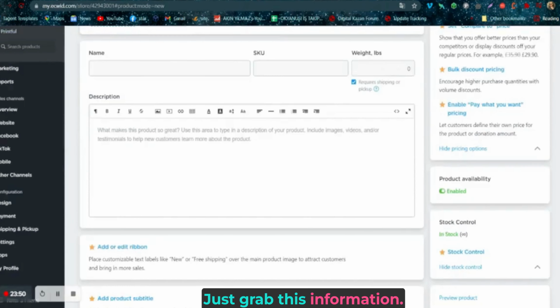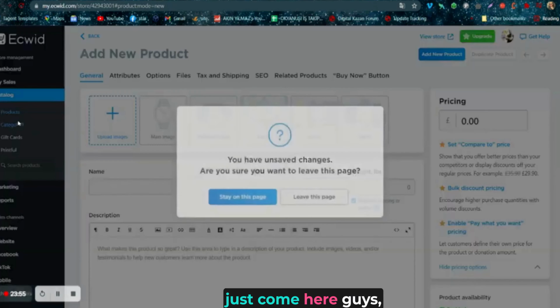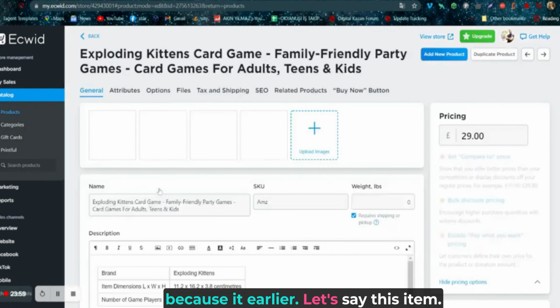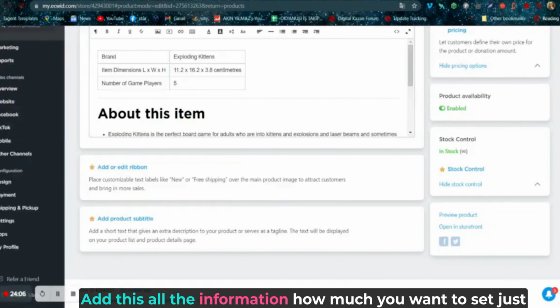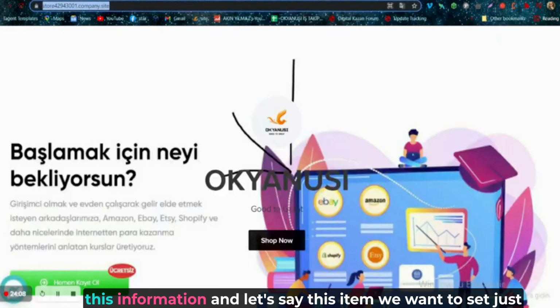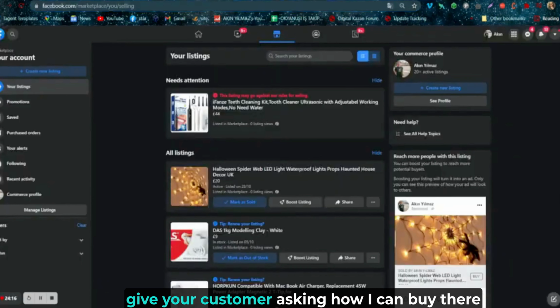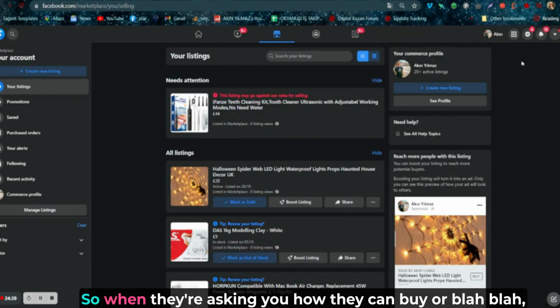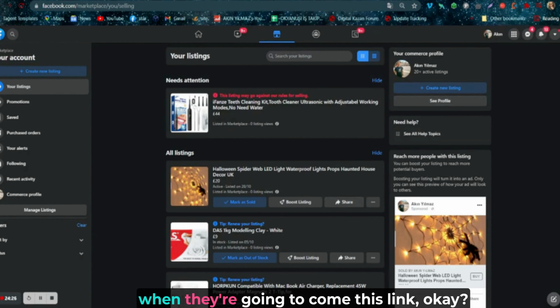Just grab this information. When your customer wants to buy, what you have to do is come here, guys, because we added this item earlier. Add all this information, how much you want to sell it for, and grab this information. When your customer asks how they can buy, there are so many messages, people texting non-stop. So when they ask you how they can buy, just give them this information, and people are going to select when they come to this link.